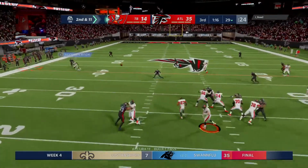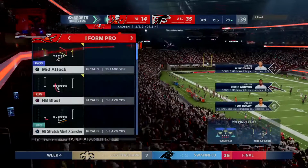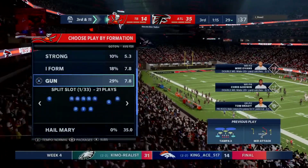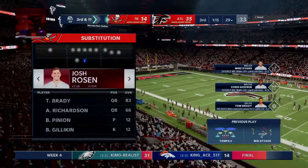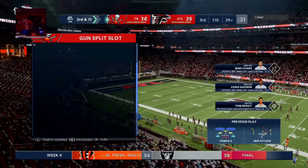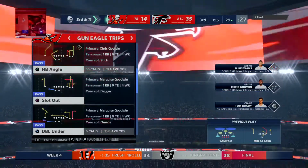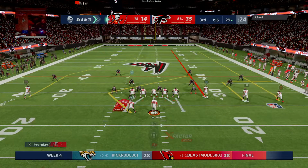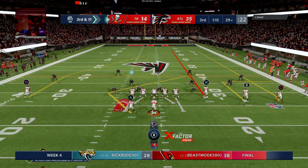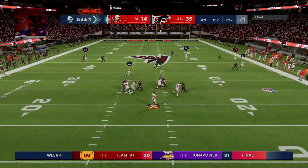On 2nd and 11 now. Rosen. Oh, he almost had it. Already with 1 interception, just missing his 2nd there. He's got to be kicking himself right there. His team's already picked off 2 passes. That would have been the 3rd in the game. And, boy, they've really played well attacking the football. An incomplete pass on that last play, and that means they'll need to come up with something here on 3rd down. First throw now for the backup Brady.